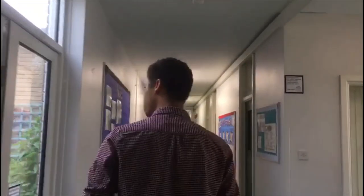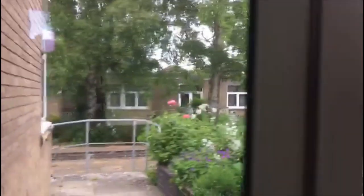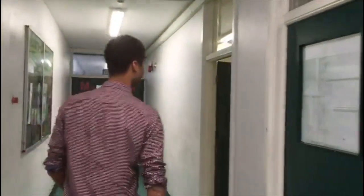So, as we come down here, we've got more classrooms with a quiet garden through here, a bit of outside space there. Mrs. Grant's office, if you ever need to find Mrs. Grant, she's the head of maths, you can find her in there. I'm just going to take you in and show you what one of the classrooms looks like at the moment.